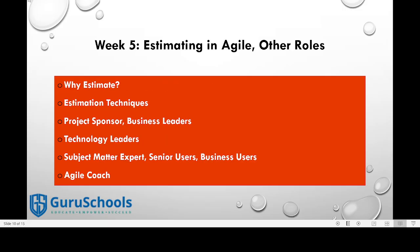In week five, we will look at a little more progression of the Scrum framework, where we will look at what estimating in Agile is. We will look at the various other roles that have an interplay and a dependency on the entire product development within the Scrum framework. We will begin with looking at essentially why estimation is required, and what the various estimation techniques are that the Scrum Master uses within the Scrum framework.